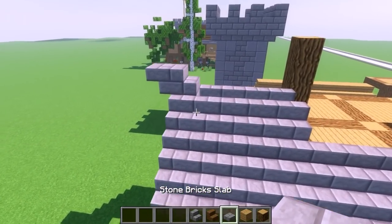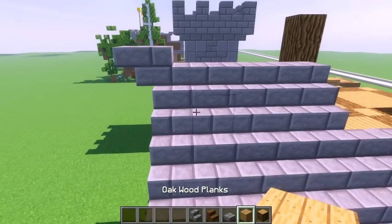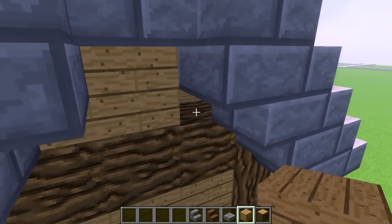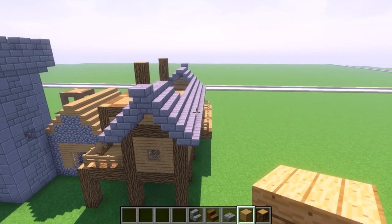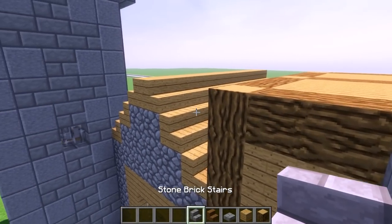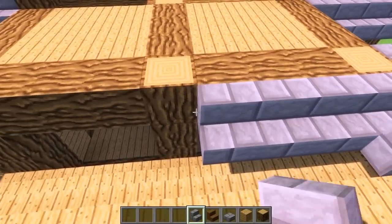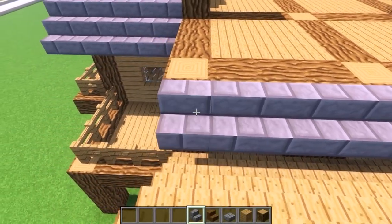And of course, finish it off with some stone brick slabs. Some oak wood planks in here. 1, 2, 3. There we are. Pretty cool, huh? So the rest of the roof just kind of works itself out really easily. You've got a key block there, and we go all the way along here like this.